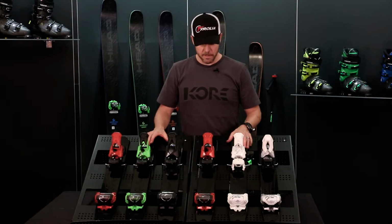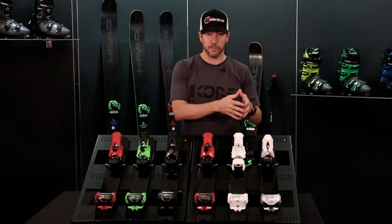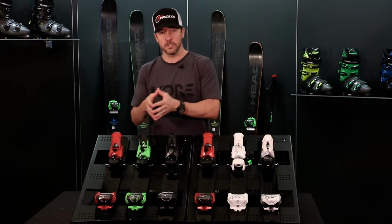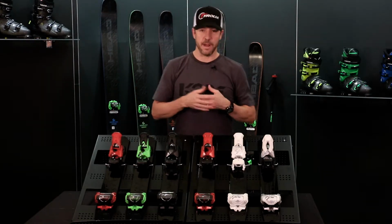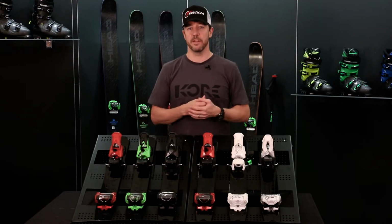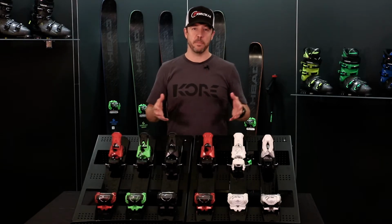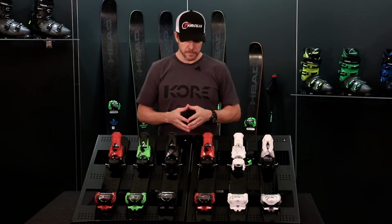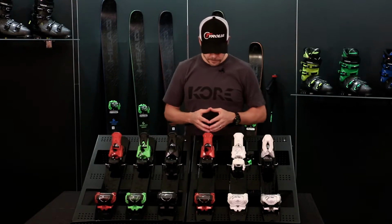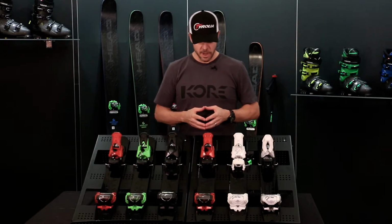We've really made a lot of strides in technology with moving from the original AAttack toe to the new AAttack² toe. You'll find these bindings at home in the park, in the pipe. You'll find them at home in the trees, in the back bowls, really anywhere that you find people skiing at a high level, you'll find the AAttack binding. And that's really because of the performance and the safety features of the binding.